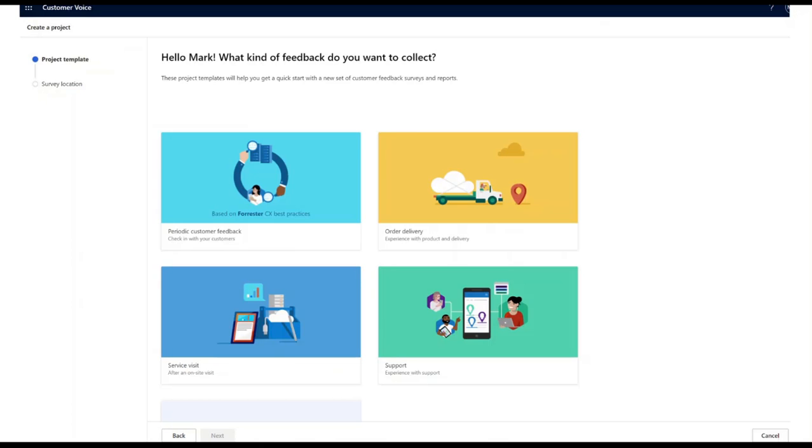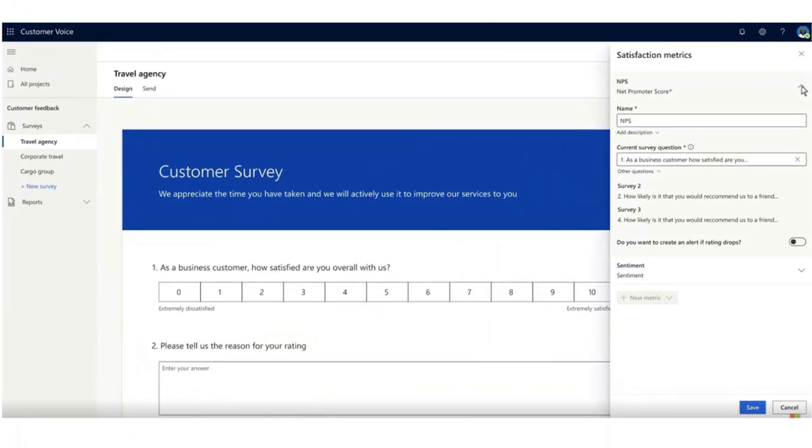like this. And it will give you some predefined templates that you might choose to use: periodic customer feedback, order delivery, service visits, etc. Or you can create your own from blank. So I've just picked the customer service feedback one for now. This is what it will look like. So this is for a travel agency that are asking their customers a set of questions.